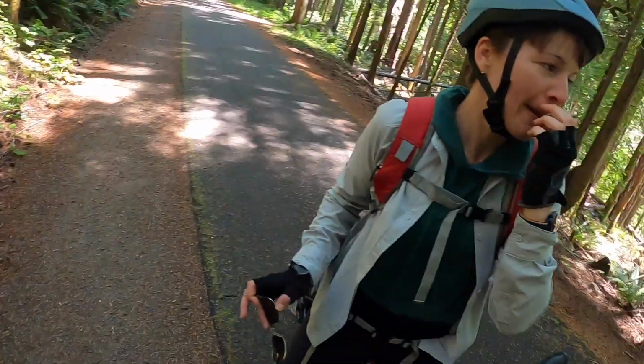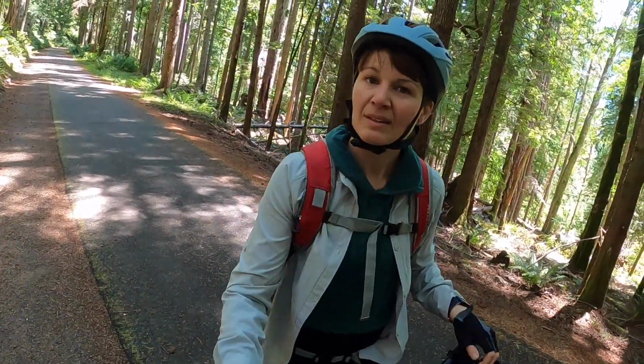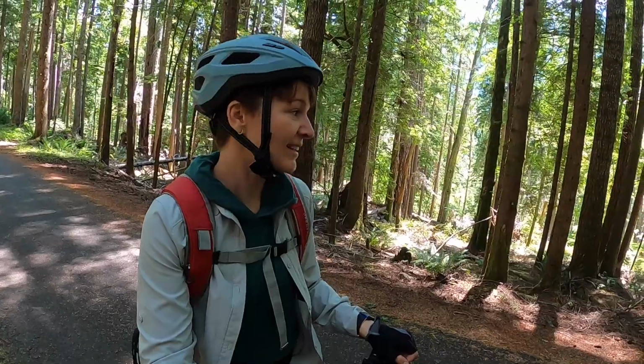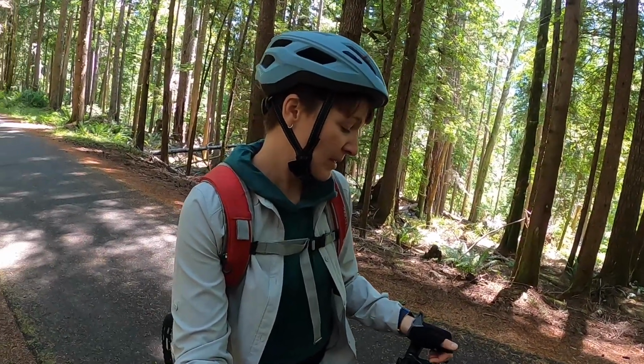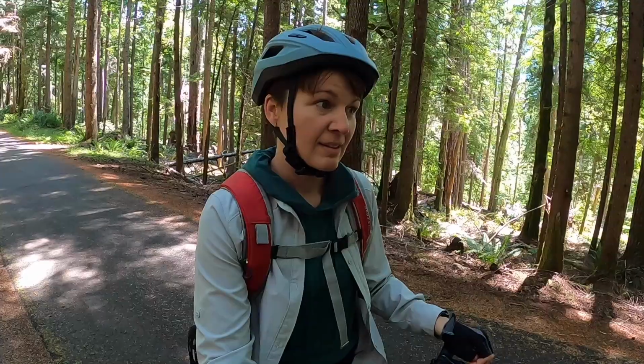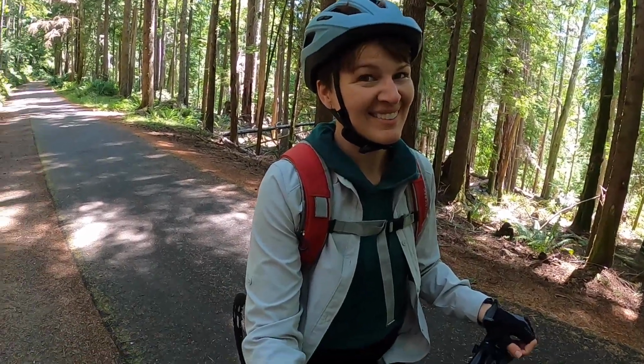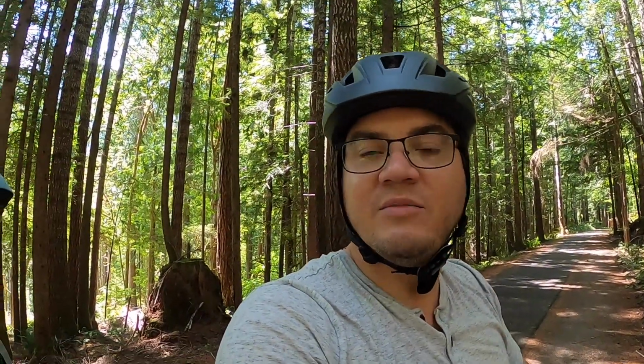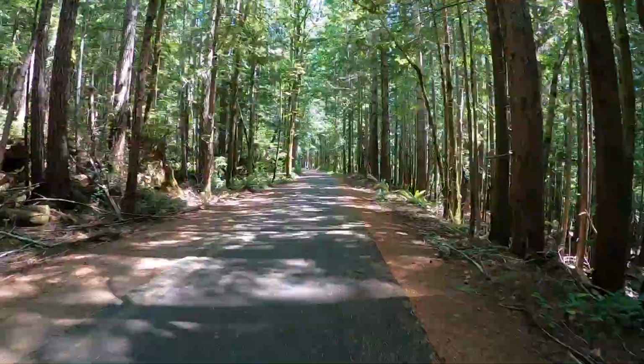I am kind of surprised how often this trail has different grades, like up and down. Yeah, it wasn't flatter than it is, but that could have changed over the years too. That's true. There were a couple of times it went really close to the water. That would have been a cool train ride. So we're gonna go a little farther up. I'm gonna mount this GoPro to my bike and probably do a time lapse on the way back.